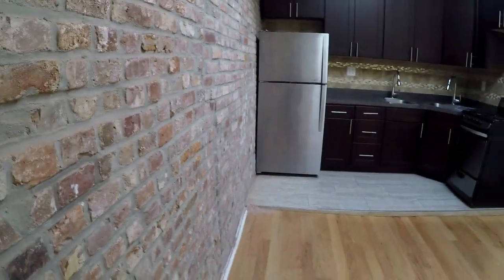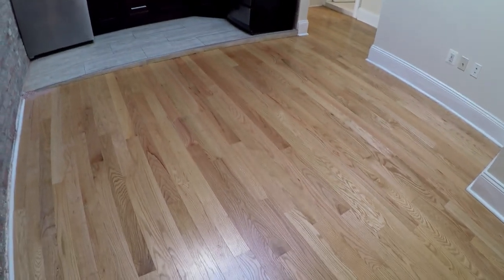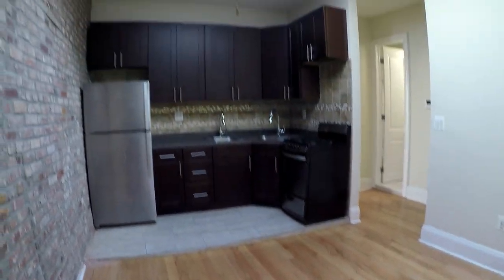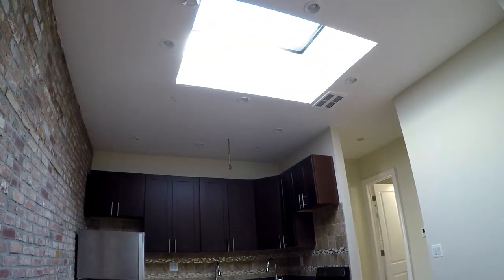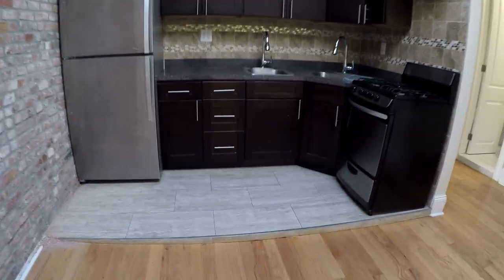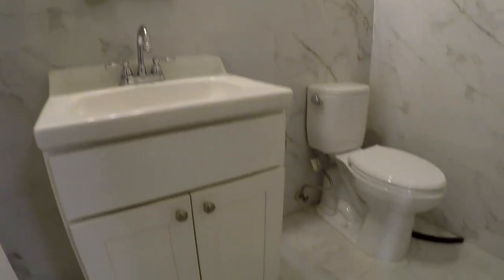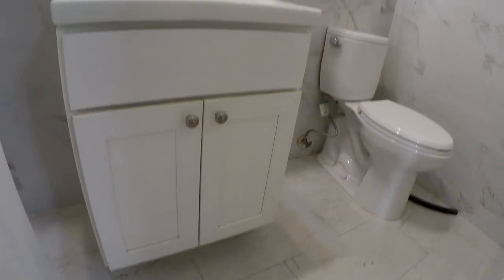Apartment features. Experience spacious living in two well-appointed bedrooms. There's ample room for relaxation, rest, and personalization. The modern bathroom is designed for your comfort and convenience. Cook up your favorite meals in the functional kitchen space. Stay warm during the winter months without any extra expenses, thanks to included heating.